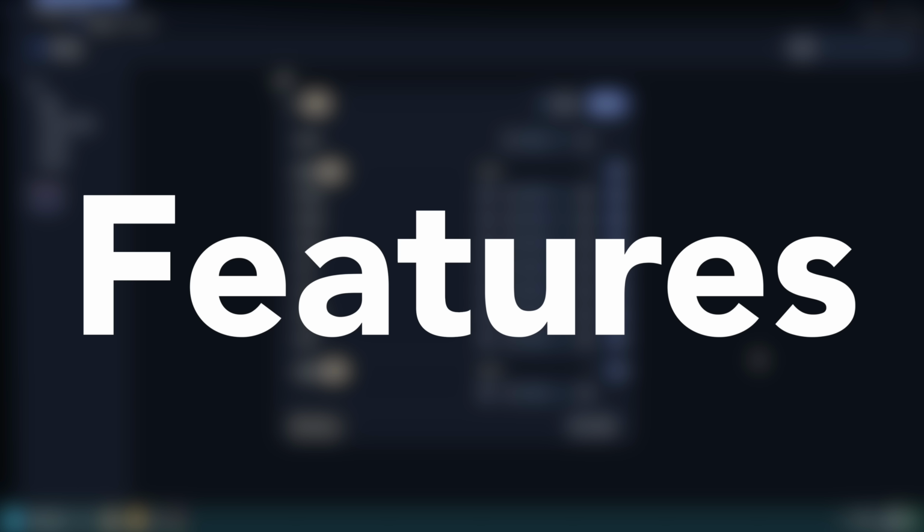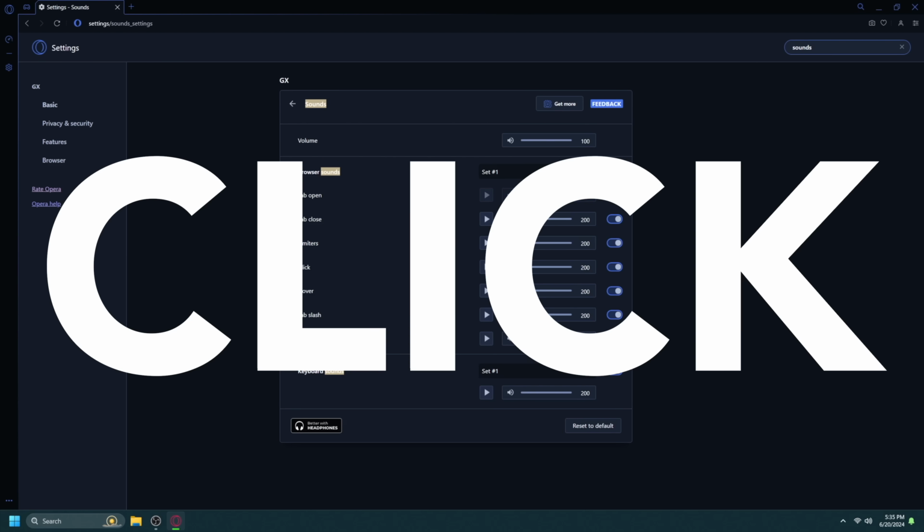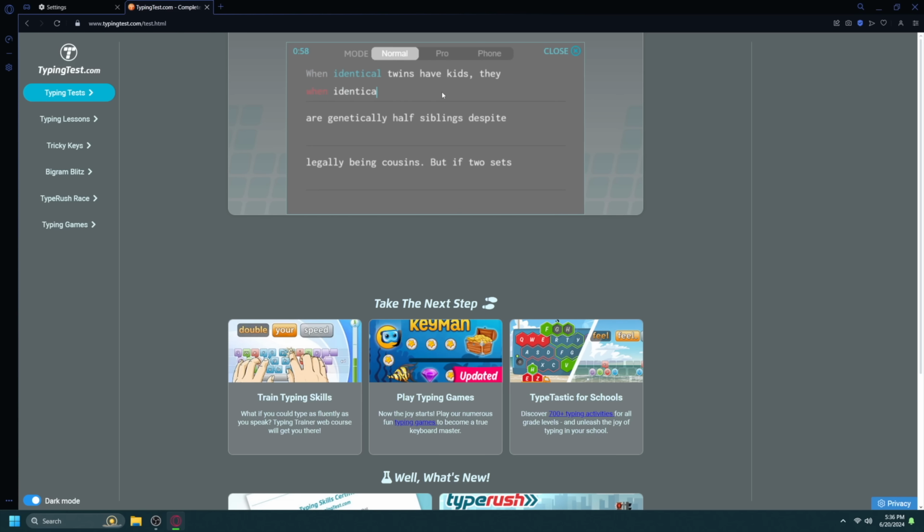Moving on to features, though, and we have to start with my favorite feature, or should I say my least favorite feature, browser sounds. Yes, Opera GX will still play sounds every time you click a button or change a toggle switch. And I might have missed this before, but this also extends to typing on the keyboard. Yes, that's right, every time you type, you'll hear synthetic keyboard clicks like you're on a smartphone for some reason.